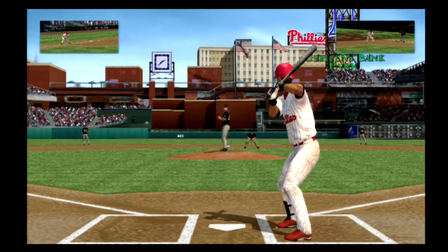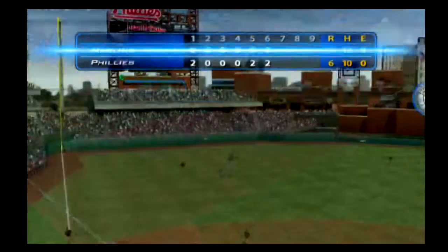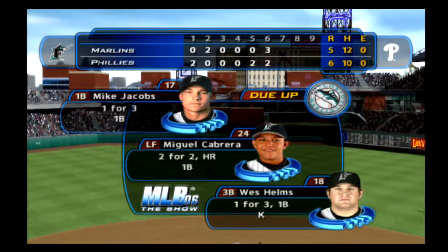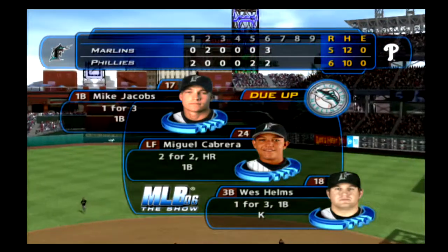Hit hard to third. He dives and makes a phenomenal catch as he takes away a run for sure, and the side is retired. So it's two runs on three hits, no errors, and two left. We're through six full. Philadelphia's on top, 6-5.